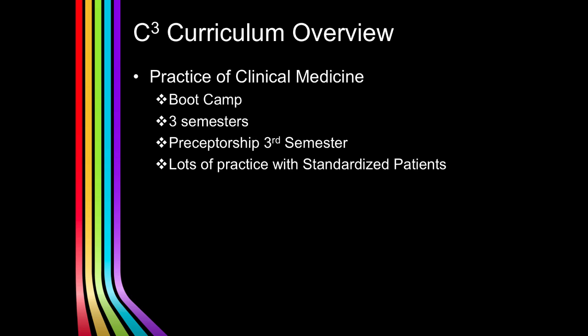Then they will meet in a small group of 6 to 8 students with one clinician where they get to practice that physical exam component. The following week, they will then meet with a standardized patient where they get to practice that physical exam component. The third semester, there also is a preceptorship built in where the students will go into the community, into a physician's office, and see patients in a clinical environment.